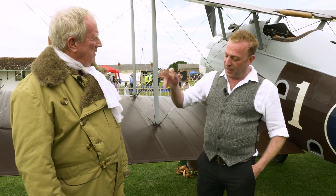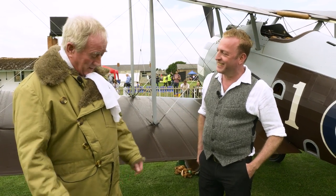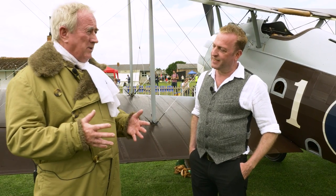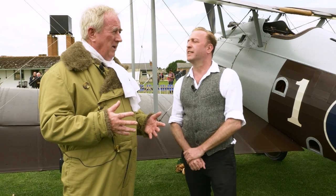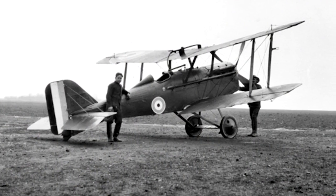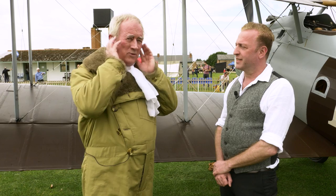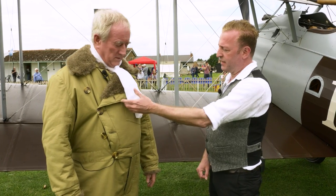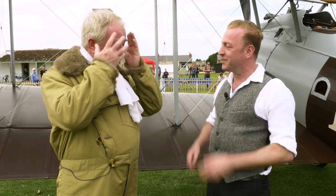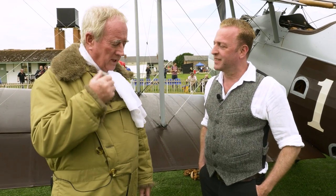I have to say, I love your outfit. Yeah, this is a Sidcot flying suit. As we got to 1917, aeroplanes like the SE5 could go to 20,000 feet. No oxygen, and very cold. So they used to cover themselves in whale grease to stop you getting frostbite.